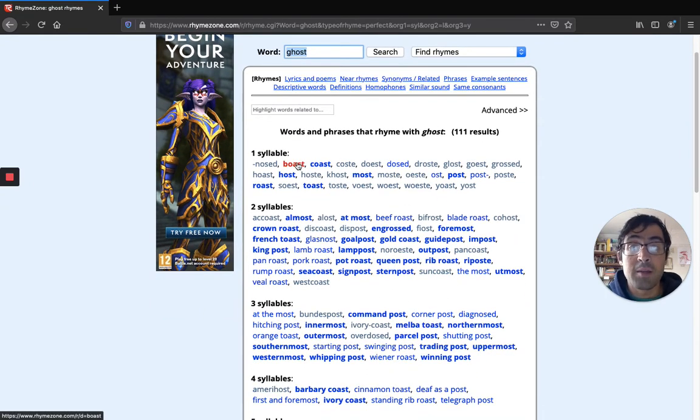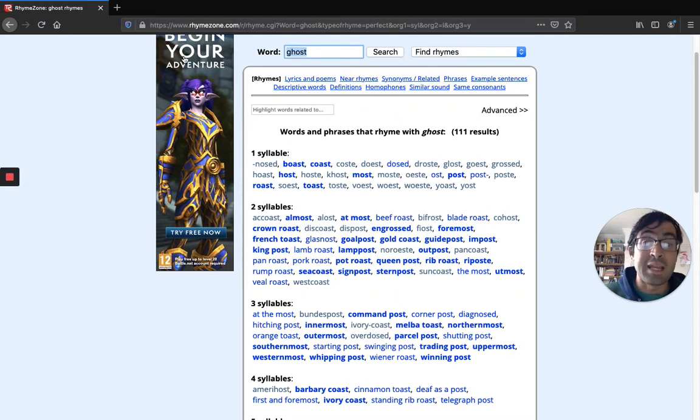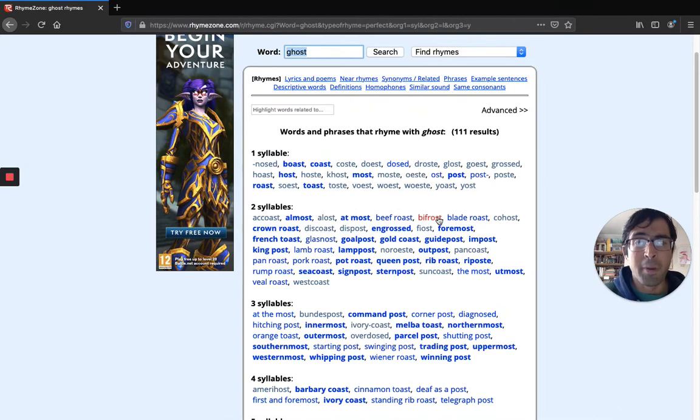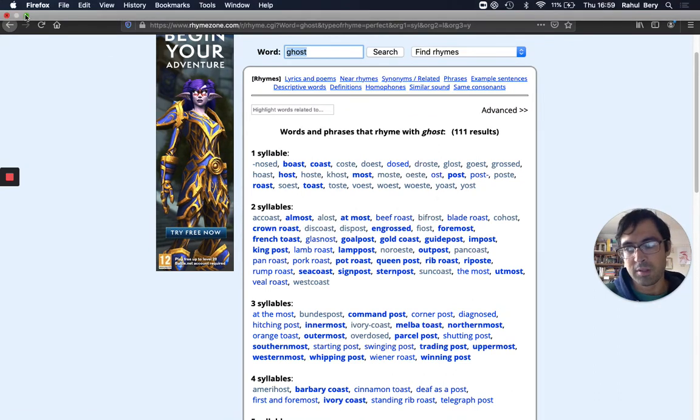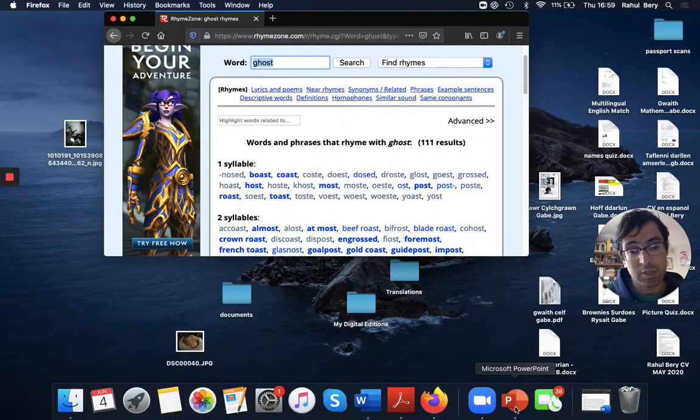Generally on the RhymeZone, I would only use the words that are in bold blue. The other words are generally ones that are either not very common or old-fashioned English words or words that you just would never use. So stick to the bold ones for your poem. Obviously, you have to know what the word means, and most of us don't know what bifrost or drost means, so stick to the more common words. Right, so use your head and use a rhyming dictionary to help you think of rhymes when you need to.